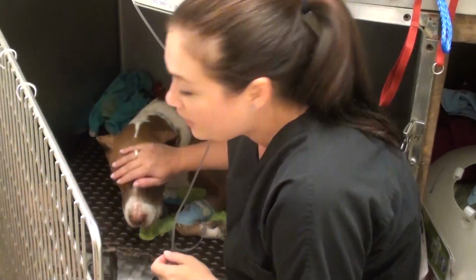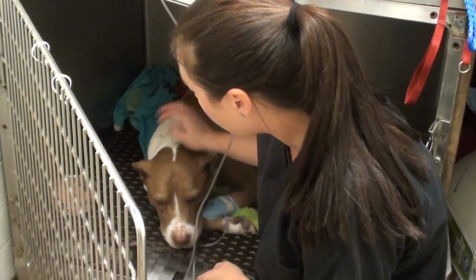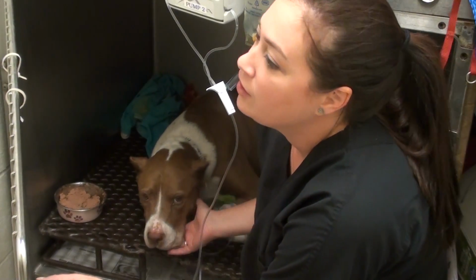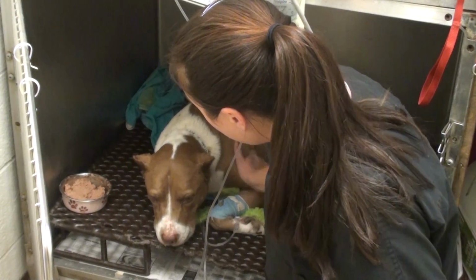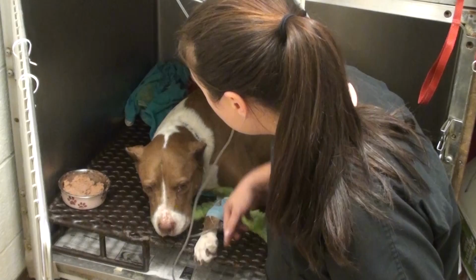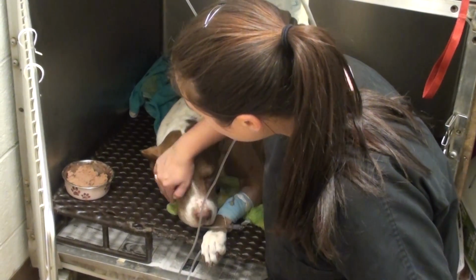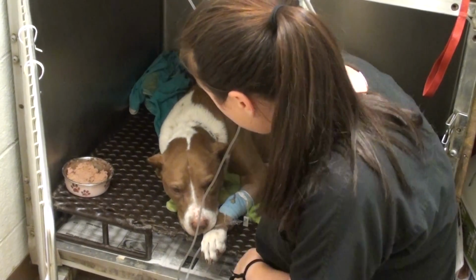We have Penny in an isolation area because of her severe pneumonia, and we're still trying to sort through her problems and figure out how much of her issue is actually pneumonia versus secondary heart problems from her heartworm disease, which she has. So she's not doing great, not as good as we would have hoped. We have an IV catheter in her, so we're giving her fluids and also IV antibiotics. We're going to keep treating her and see how she does. And she eats a little bit, but we'd really like to see her appetite be better.